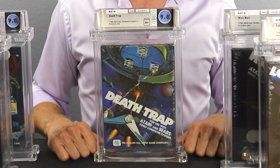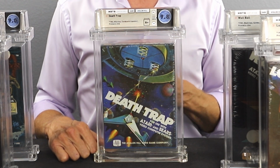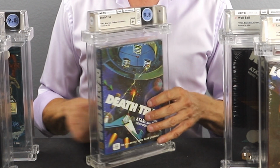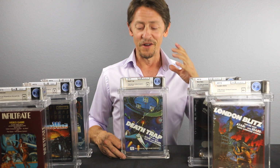All right, game number 6. Here we have Death Trap. This is a 9.8 8+, Avalon Hill, 1983. Now this here has an Atari Age rarity rating of an 8. That means it's very rare plus, which means it's almost unbelievably rare. You're getting to the level where you never see these games. And this is the only one we've ever seen of this, and it's a 9.8 8+. We got super lucky being able to pick this one up.